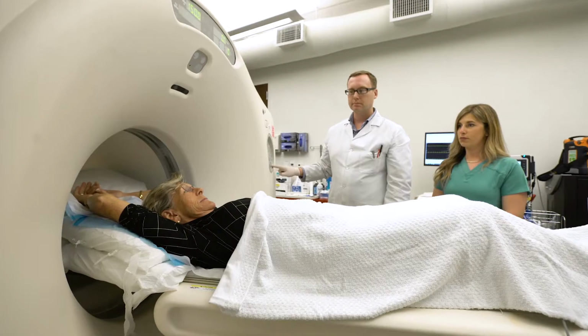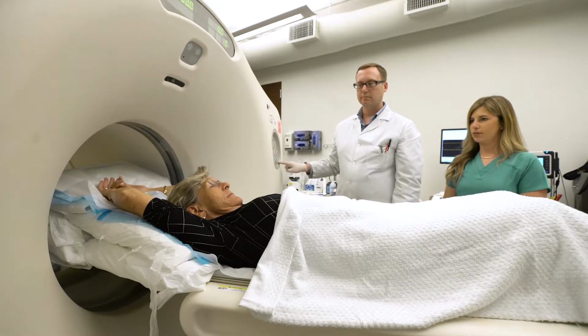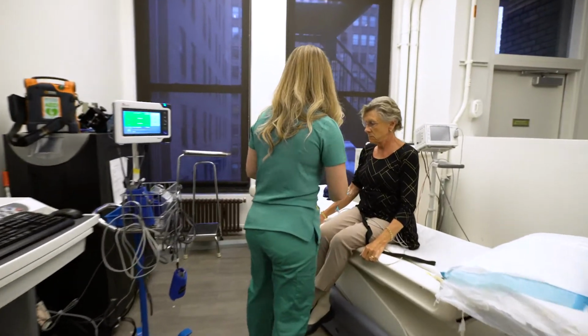The greater precision of PET results in avoidance of unnecessary procedures such as cardiac catheterizations, stenting, and bypass surgery in patients who don't need it. After 25 minutes, the scan is complete and the patient is taken out of the room by the attending nurse.